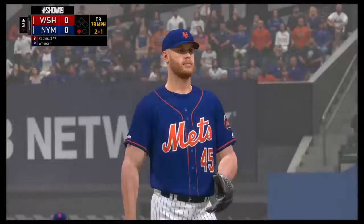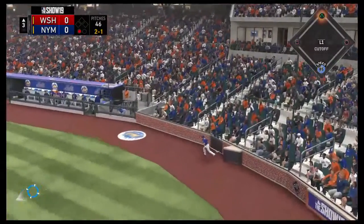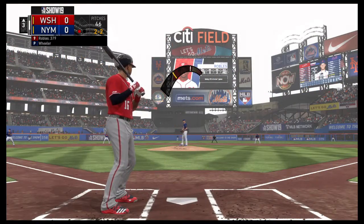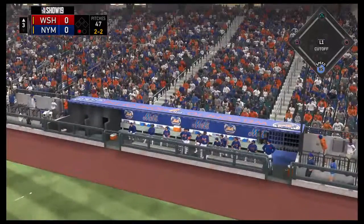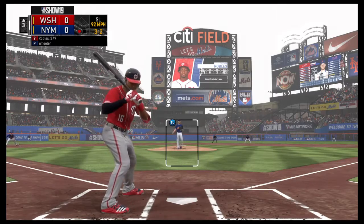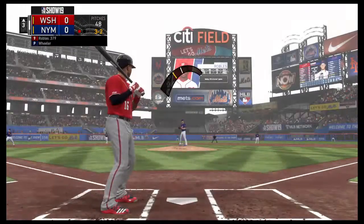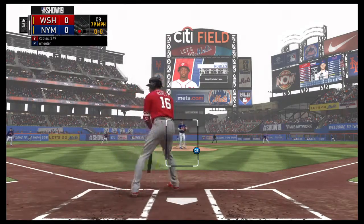And he lays off for a ball. 2-1. That curveball stayed up in the zone. You'll see that often early in the game where a pitcher's trying to find that release point, particularly with his off-speed pitches. We'll have to keep an eye on him, see if he's able to settle down as this game moves on. Again, he sends it out of play. There's a breaking ball, but it's laid off and doesn't find the zone. Adam Eaton is on deck. He'll hit next. And he takes ball 4.